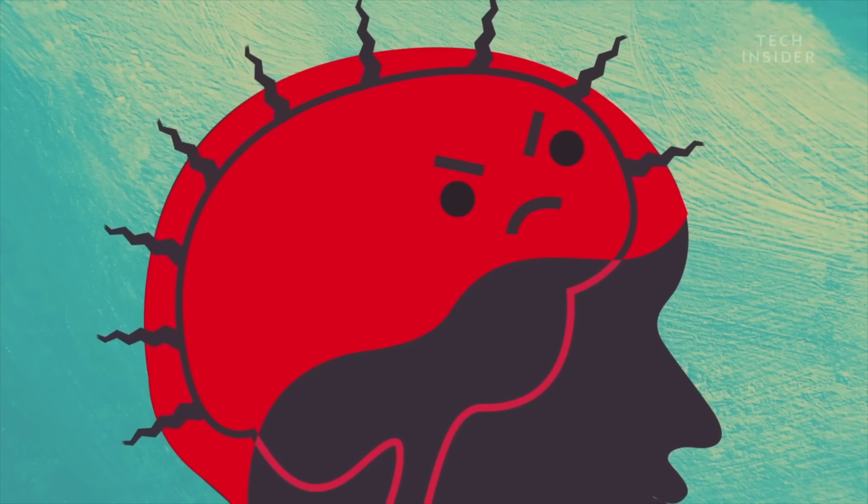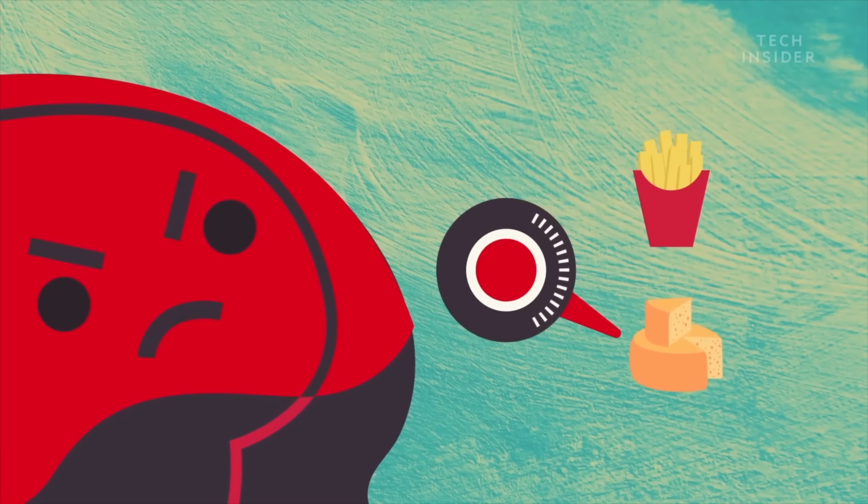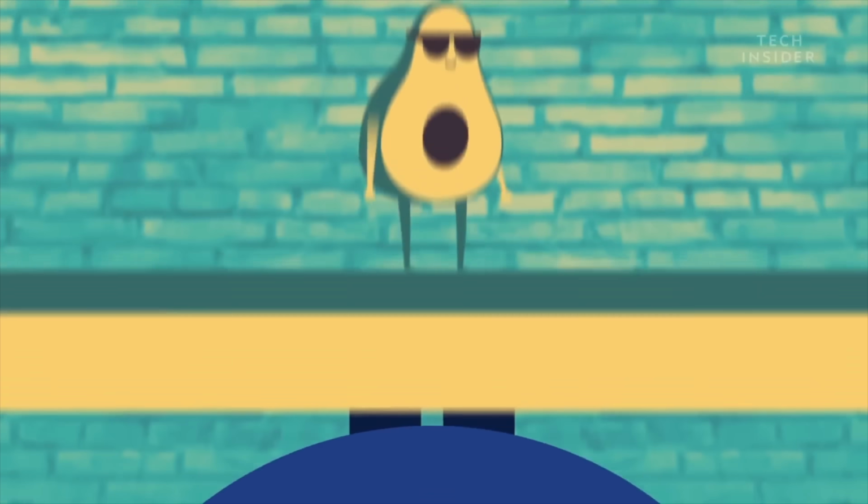Now, your energy is going to shift. Instead of relying on glucose, the body adapts to using ketones and fatty acids as its primary source of energy, and that will burn fat and it improves your brain health in so many ways.